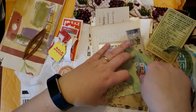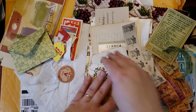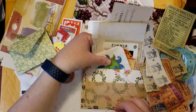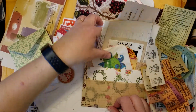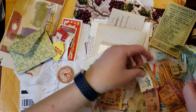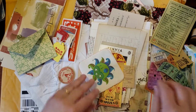I just wanted to share the ephemera packs that I got on Etsy, because a lot of people don't buy them because they don't know what they're going to get. You can only see so much in the picture. So I figure if I show you, it gives you an idea of what to expect. It won't be exactly this. They're all different, obviously. You can't give the same exact thing every time.